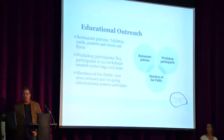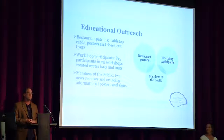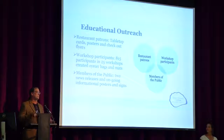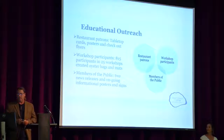How we communicated, which is a big component, was we did tabletop cards, posters, and flyers. So in my restaurants, you'll come in, you'll hear all about what's going on with the recycling and restoration. Again, we had the workshops, we had members of the public, we did press releases. I'm sure somebody in here saw something about this crazy nut that's doing this oyster recycling up the road.